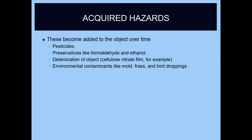Kind of scary. And then there are things like mold, frass, which are insect droppings, bird droppings, bat droppings, depending on your building. So all kinds of things, you name it, is probably in a collection, is probably bad for you.